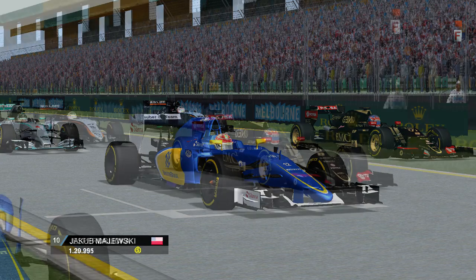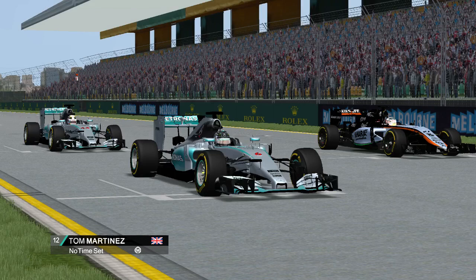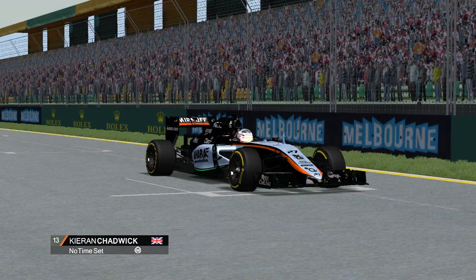Now moving towards the rear of the field, Jesper Dulika in the Lotus, lining up 11th place with a 1:30.251. The American hoping to make up some positions, but is a newcomer to the league, so will not be confident probably at the start of this race. Now Tom Martinez lining up in 12th place, starting on the medium compound tyre. The first of the two Mercedes at the back of the field, very, very strong, and will be hoping to come way through the field throughout this race, and has been setting consistent 25s in practice.